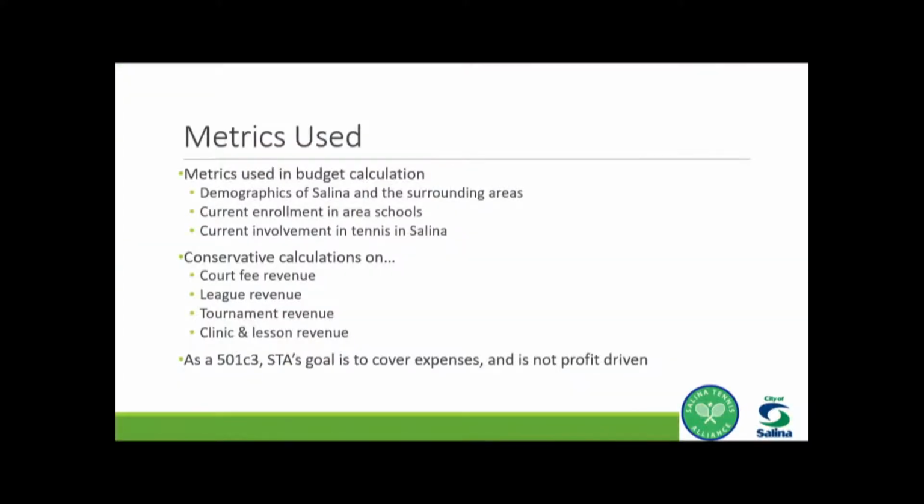In order to calculate our proposed budget, I used the demographics of Salina and the surrounding areas, including current youth enrollment in area schools and the current involvement in tennis in Salina. I also utilized my prior experience with running programs and tournaments to produce conservative figures on court fee, league, tournament, and programming revenue.